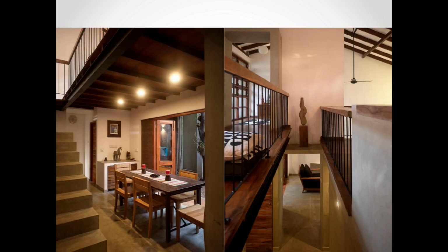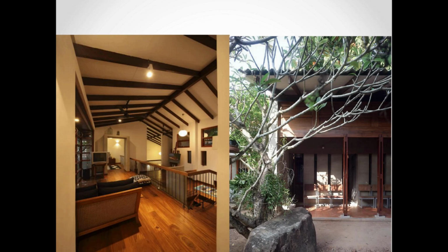These are some images of the interior of the house, where you can see the timber deck, where we have used again coconut rafters at 2 feet intervals, 2 by 4, which is a very cost effective timber rafter. And this is the view of the upper floor timber deck.